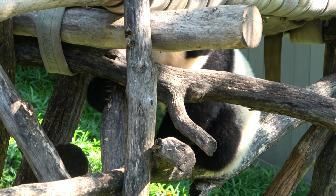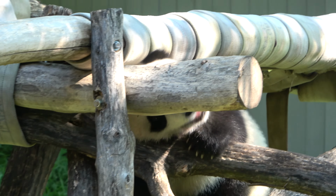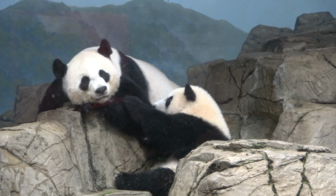This is so adorable. Such a roly-poly little panda bear. Here he is. Little face. There you go. There's indoor viewing as well. You can see the little guy right there.